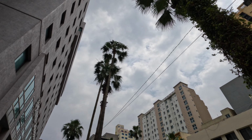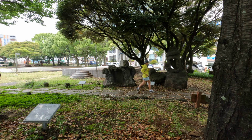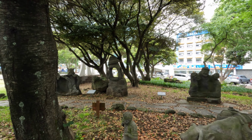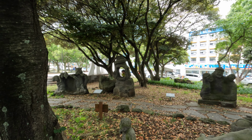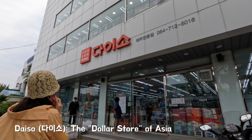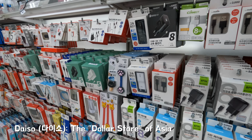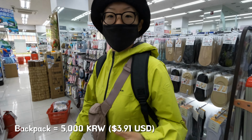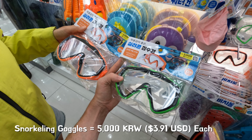The guy selling us the backpack wasn't able to find it, so we had to cancel the sale. One thing important to note is that people can be quite flaky on Tangen Market, but luckily we had a backup plan. For those that don't know, Daiso is basically the dollar store of Asia, but it literally has everything you could ask for. And we were in luck, because we found a cheap backpack and snorkeling goggles, and we were now fully prepared to enjoy the beach life.